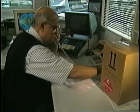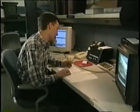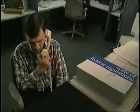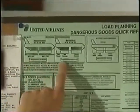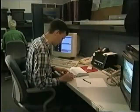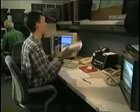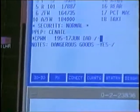The load planner must be notified that a hazardous materials shipment is planned for a flight. The load planner must verify that the hazmat is within the quantity limitations for the aircraft. The load planner prepares the cargo load plan, including the locations for loading the hazardous material. If more than one type of hazardous material is planned for a flight, the compatibility of the materials and the separation distances required must be considered in planning.